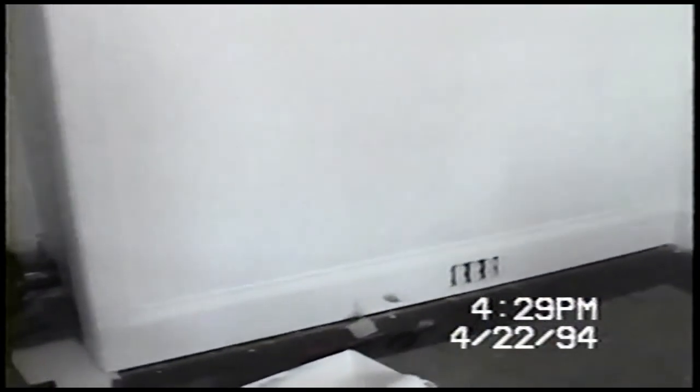This is the next day after the last recording. All the walls are white, freshly painted. Just primer. They're still not pink. Oh, there's some pink up there. Closet's still the same. The baseboards are white. Window frame's still out. That's pretty much all there is to record for now.